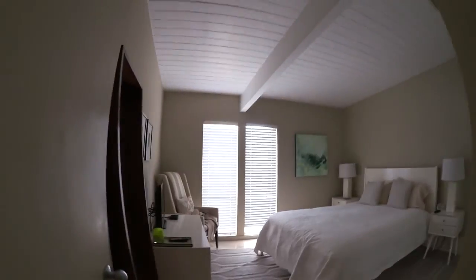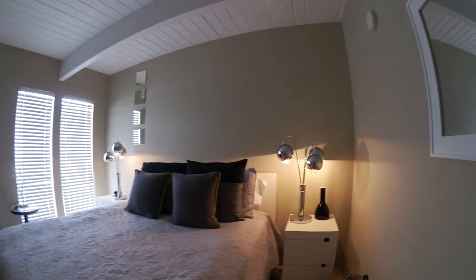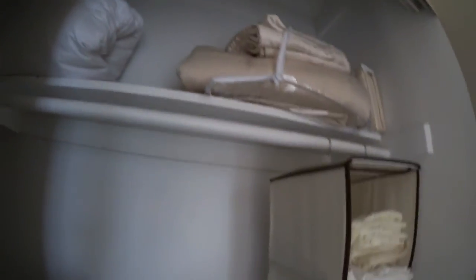Okay. So this is Grandma Angie's room. Here's our room. They give you so many blankets and pillows. That's really cool. And you can change the bed sheets too. Let's see. All these linens.